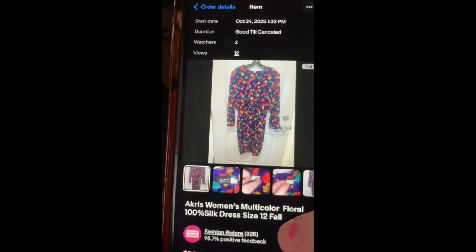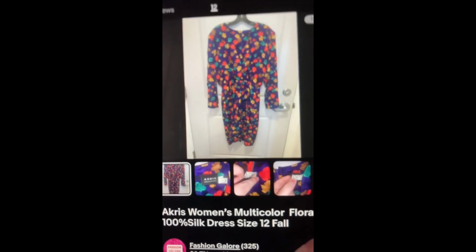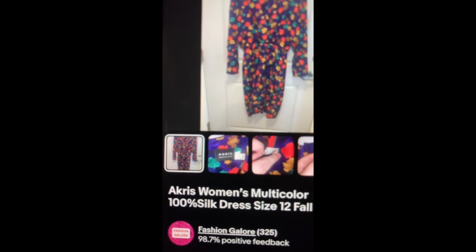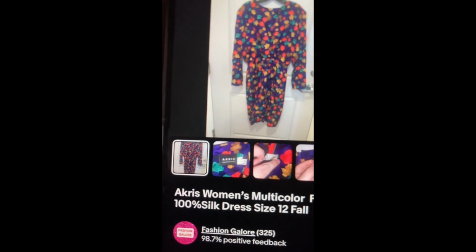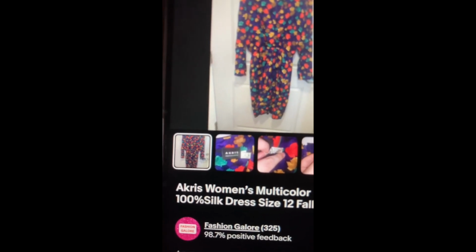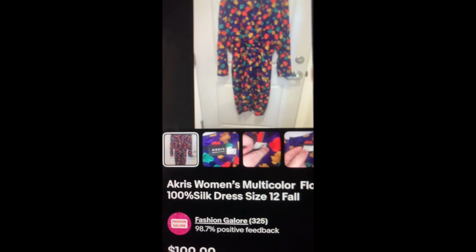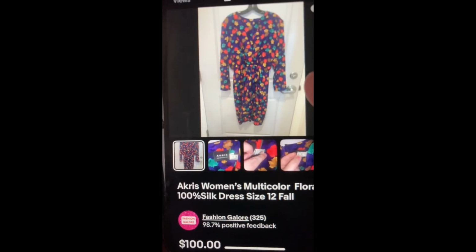This dress here is a brand you want to be on the lookout for. This is a bolo brand. Remember this, I have never found Akris Punto, but this is regular Akris. If I were to find Akris Punto, I would pick it up as a tester, because I don't know how Akris Punto would do compared to Akris. But this did sell within a couple of weeks for its full asking price of $100. It was a size 12. Keyword I used is floral fall. That's a 100% silk dress.